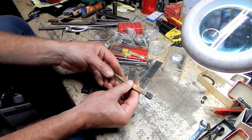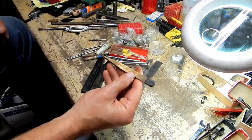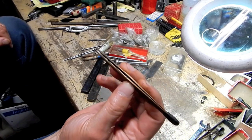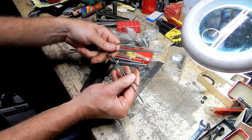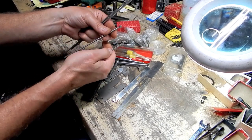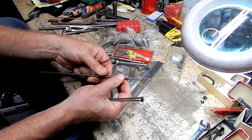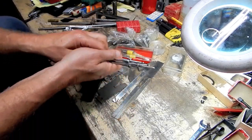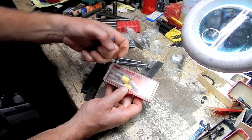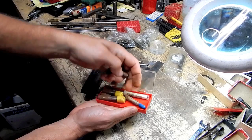Look at this pair of brass tweezers. These are branded Dixon, made in Switzerland. So these are actually pretty nice tweezers. Several miscellaneous depth micrometer rods. This little box here has all diamond dressers in it, and here's a couple more loose ones. Must have just put those all together.